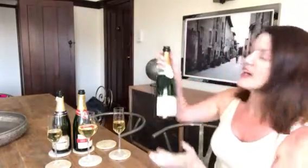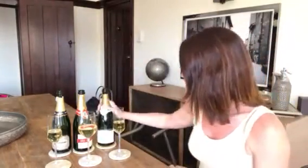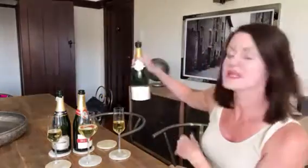So here I have Chartogne-Taillet, a Blanc de Blanc in fact. So Blanc de Blanc is 100% Chardonnay, meaning white wine made from white grapes, in contrast to a Blanc de Noir, which is white wine made from red grapes, when you have a champagne that is made purely from Pinot Noir and Pinot Meunier grapes. The second, and this is from a village called Toissy.